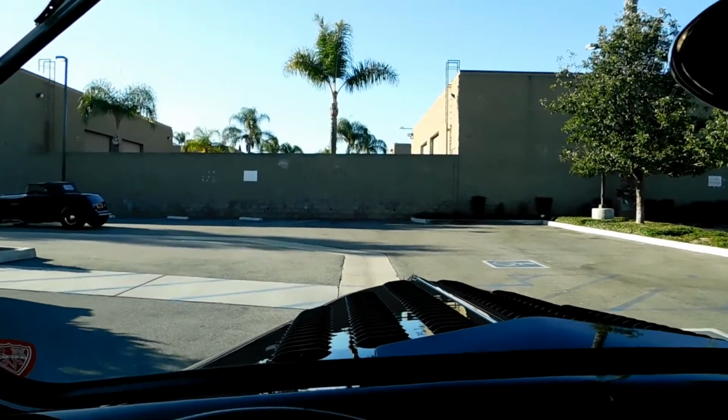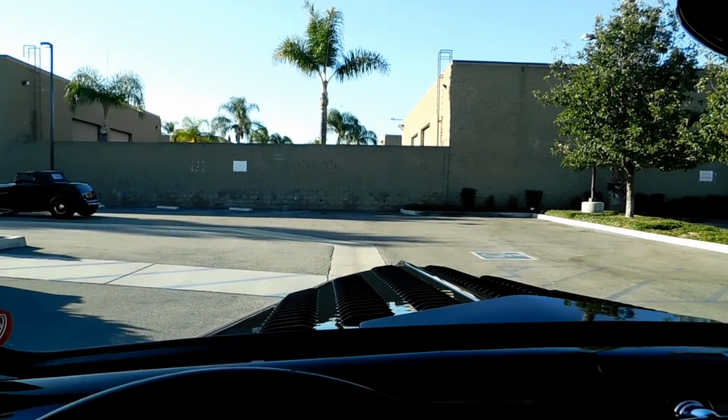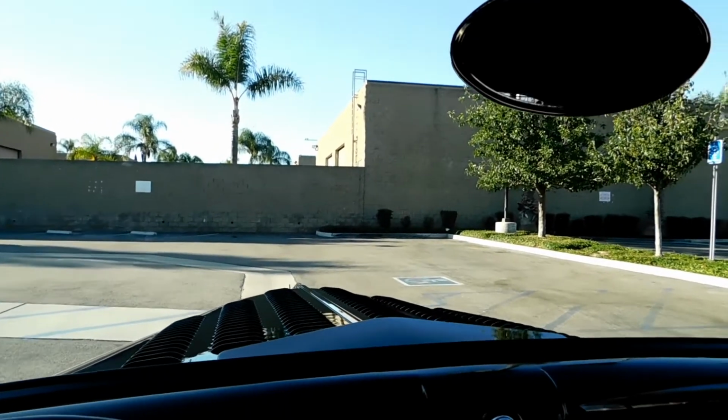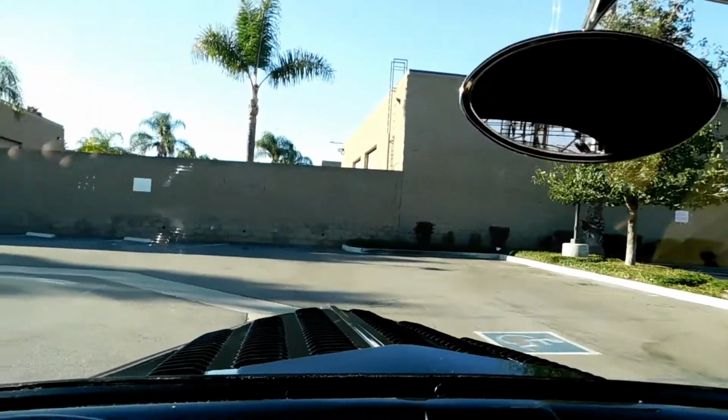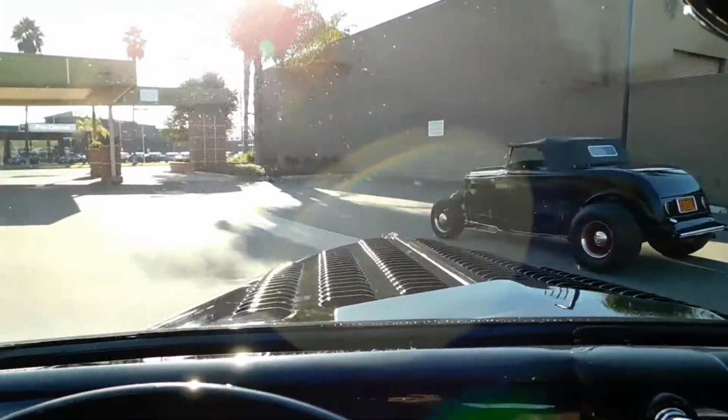Alright, as promised, we're going to take it for a little test drive here. Just to kind of give you a feel, it's definitely a fun, healthy car to drive. Power steering's nice. I know the light's a little wacko right there.